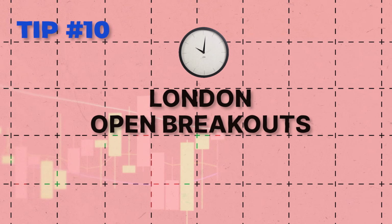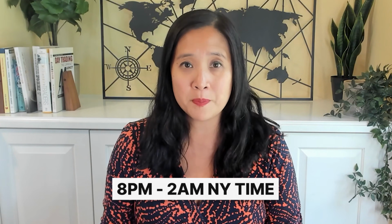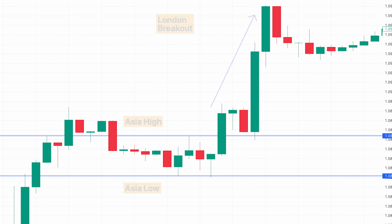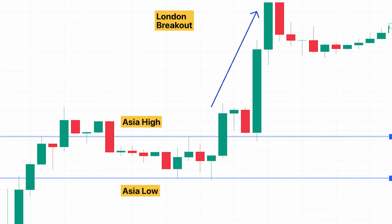Number 10, we're finally up to number 10, my final trading tip, which is to watch for the London session breakouts. What I like to do is to mark the high and low during the Asia session between 8 p.m. to 2 a.m. New York time. Then I would wait for the euro-dollar to break either the high or the low by 10 pips or more, because you want a meaningful break, like you can see in this chart here. And then you can ride that move for 15 to 30 pips for a day trade.